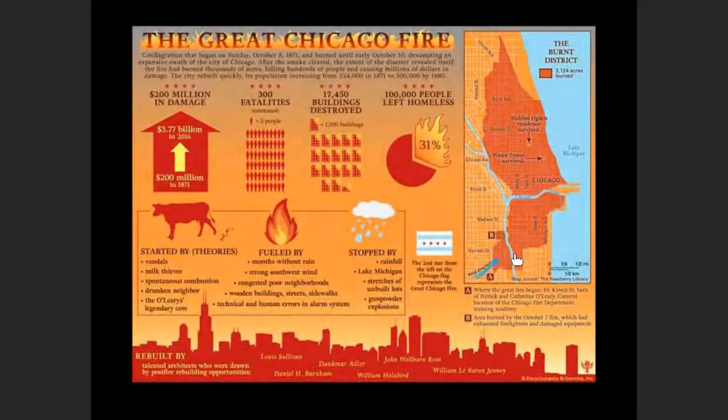It jumped the south branch of the river. It burned out most of what we'd call the near south side now, or River South. Burned up the Loop in this area here, jumped the river, and really burned up most of the River North neighborhood, all the way up even into the area beyond North Avenue, into the area that is Old Town and so forth, and then began to peter out. They finally got some rain.